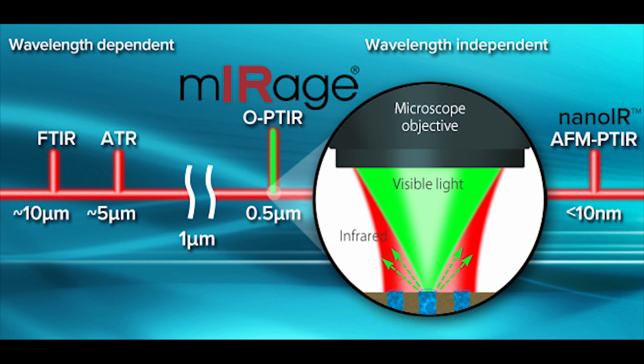I have another example we didn't show in this webinar where we looked at stem cells that were on silicon wafers. In that case, the Temple group had measured transmission spectra on the silicon wafers, and they got a lot of band distortions because of the high refractive index of the substrate. When we ran them with Mirage, we saw no distortions at all. The spectra looked like transmission spectra.